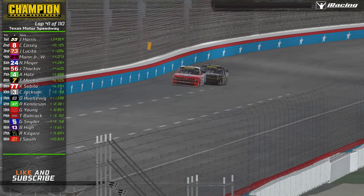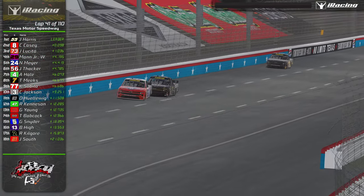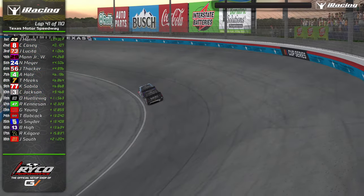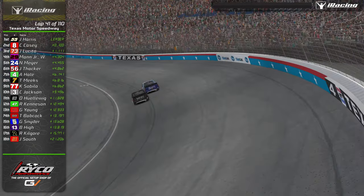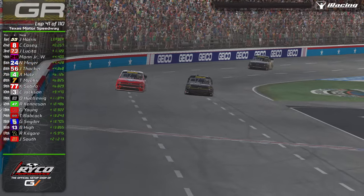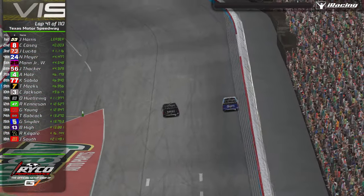Oh, I feel like it's just a matter of time. I don't know if there's anything James Harris can really do other than wreck the guy. Goodness gracious, Casey is just flying, making opportunities. It's just not able to get quite a big enough run to actually put it under the 55. But Casey, finally, he finds it. Coming off of turn number 4, James Harris got just a little tight. Now the 8 to the inside, coming down to turn number 1.